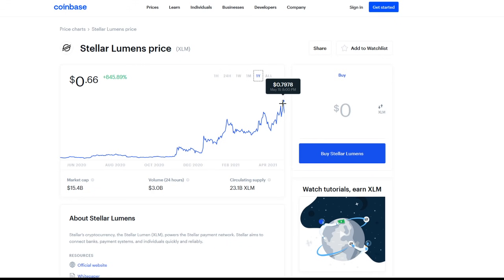Going into the end of 2021, I do think Stellar Lumens will continue to do very, very well. By the end of the year, we could easily see Stellar Lumens between $3 and $5. It's definitely a price point that I could see it at. It's a coin that needs to keep this volume, because this volume is very important to keep the market cap where it's at. If the volume drops, the market cap will drop, and at that point we start to see some major decreases. So we'll continue to see if that volume holds, and if it does, $3 to $5 by the end of the year is my price prediction.